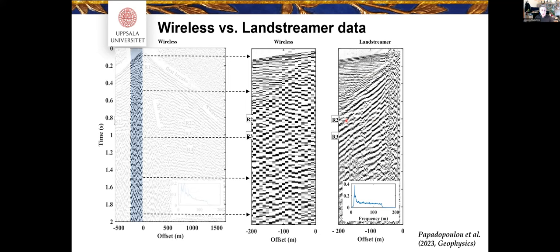So the streamer is really giving very near surface reflectivity. And as it goes deeper, because the offset is shorter, it's velocity insensitive, rather. So it becomes a little bit difficult to image deeper structures.